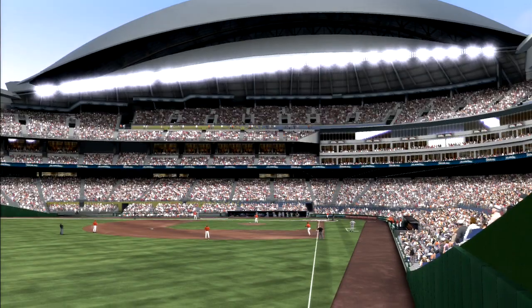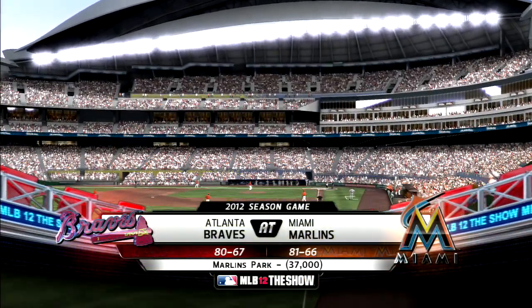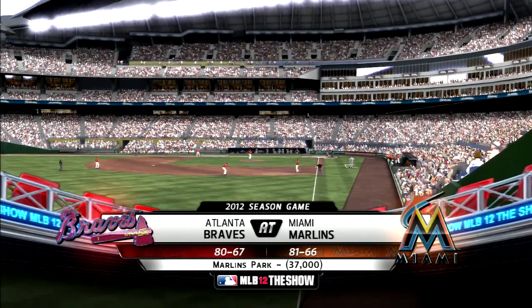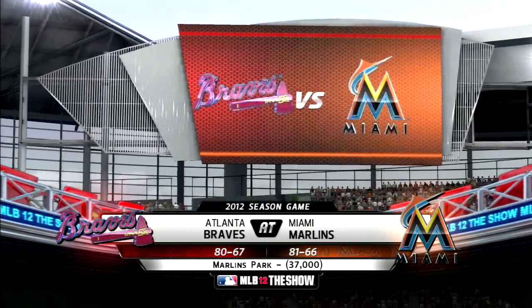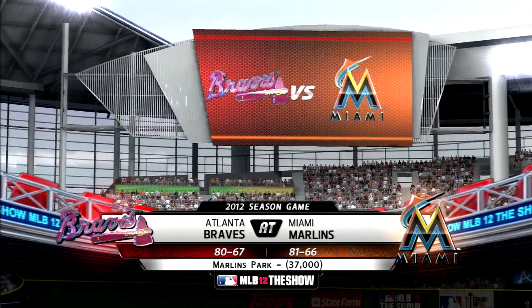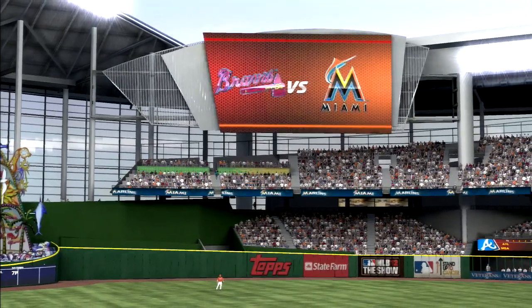From the new home of the Miami Marlins, we're pleased to be at a place that has to be seen to be believed. Marlins Park, the site for tonight's edition of Baseball on the Show. Tonight, a couple of National League Eastern Division teams get ready to face off, as it'll be the Atlanta Braves taking on the Miami Marlins.